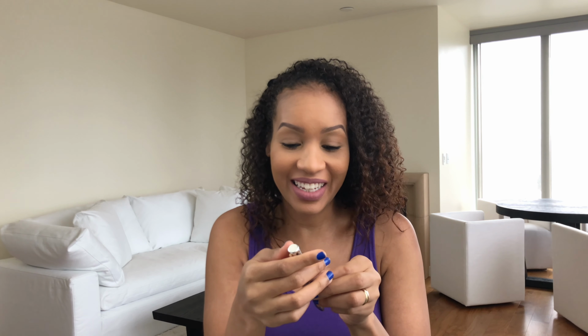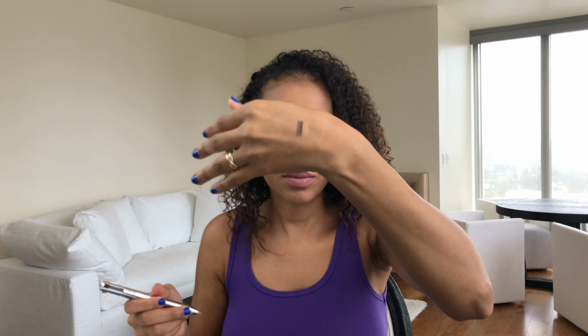Okay, guys, wow. All right, I'm going to do my other brow and I'm going to come back and tell you what I think about this product. All right, guys, I'm back. OMG, this is awesome. What I didn't do was show you what the actual colors look like on my hand. That's what it looks like. Those are the colors.